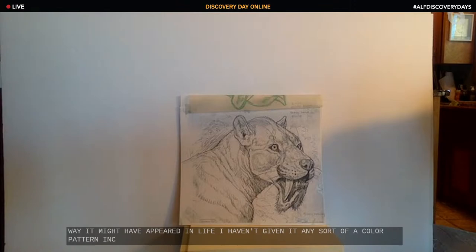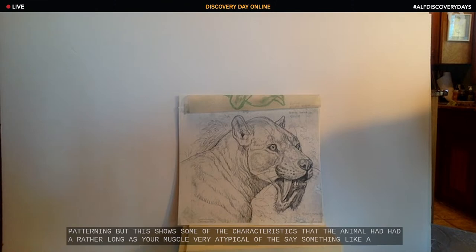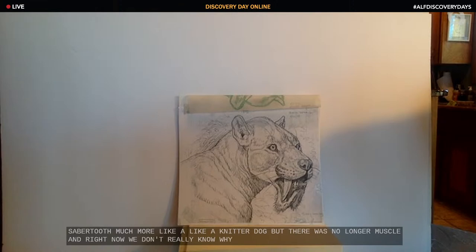It had a rather longish muzzle, very atypical of, let's say, something like a cat saber tooth, much more like a canid or dog. But there it was. It had a longer muzzle, and right now, we don't really know why that was true. Most saber tooths had fairly short noses. So in this case, it was long.